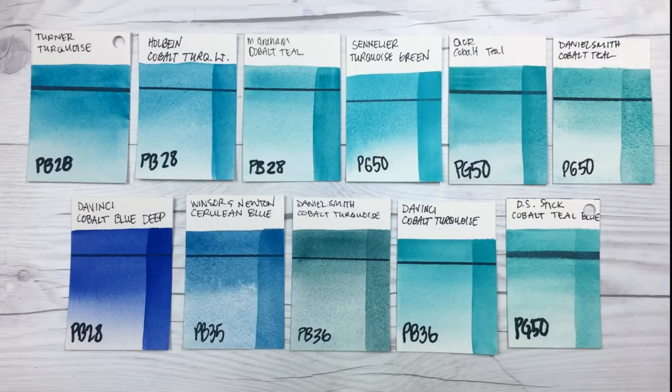Da Vinci's cobalt turquoise is a really unique one. It is made from PB36, which you can see a more common sample of to the left of it. PB36 is usually a very green colored turquoise, and you can see that in Daniel Smith's sample here, but Da Vinci's is more of a middle blue hue that matches the other ones that we have been looking at.